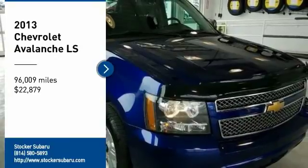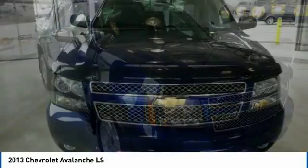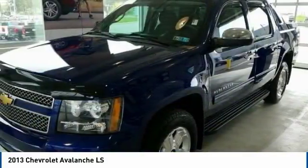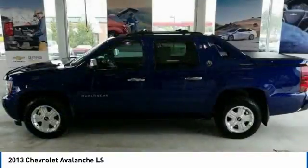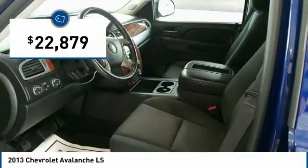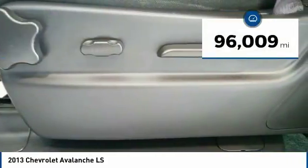Take a ride in the 2013 Avalanche. The Chevy Avalanche can transform from an SUV into a full-size pickup truck, all in less than a minute. This makes the Avalanche one of the most flexible vehicles out there and is priced below $25,000. This vehicle has less than 100,000 miles.